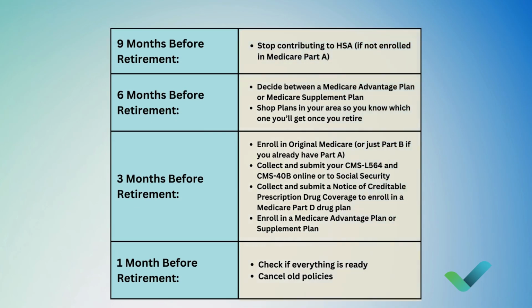Now, 1 month before you retire, you want to make sure that everything is in place. You should already have your red, white, and blue Medicare card. You should have your Medicare Advantage or supplement card. You should have your prescription drug plan card if you're having separate prescription drug coverage. And also at this time, you should cancel any old policies that you have and make sure that you're not going to be paying double for insurance.